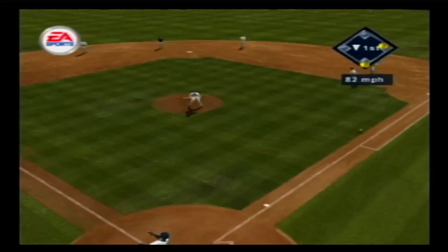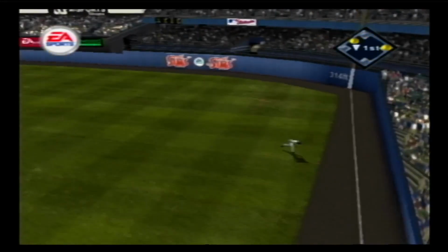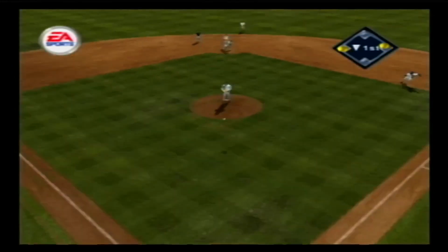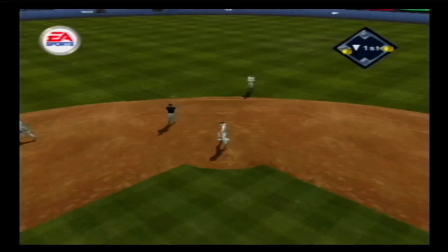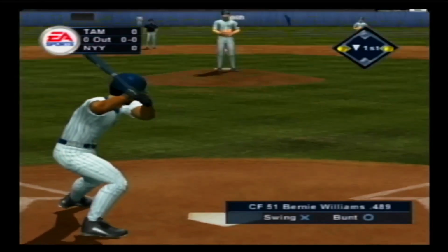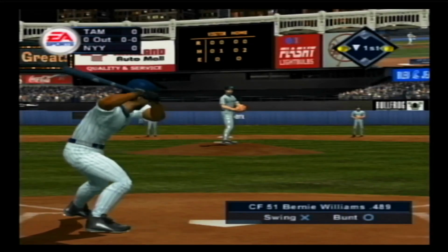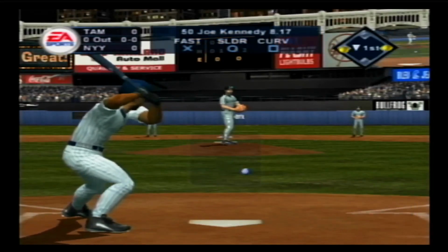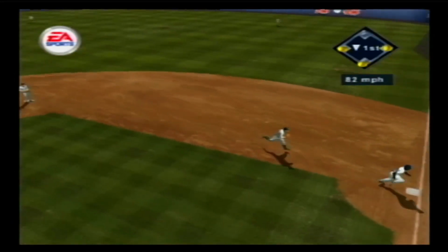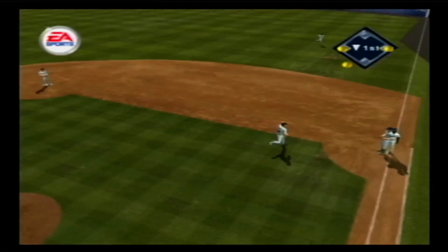Hard hit ball down the right side. Base hit. Bernie Williams has been one of the core players during the Yankees' dynastic run. Since 1996, he's averaged a steady 26 homers, 105 RBIs, and 107 runs scored per season. And he makes the play. He got a good jump right there. Good speed helped him out.